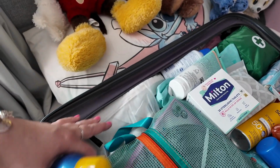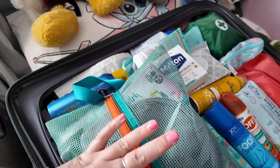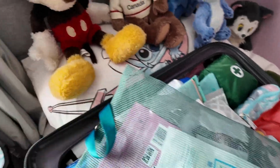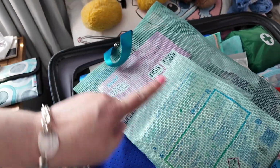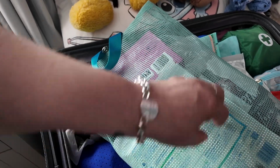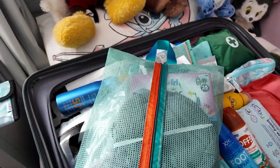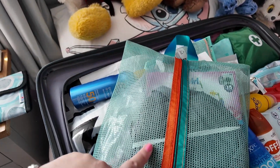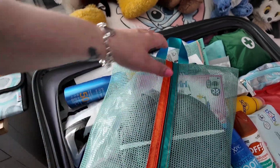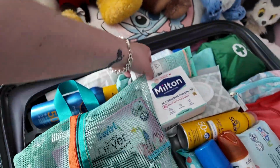I've also got my shoes underneath here. This bag here, I don't know if you can actually see inside it, I've got some dryer sheets here. The Dr. Beckmann travel washing sheets are in here. I've got some Lenor crease release spray, which I was recommended. I also have a laundry bag in here because I do plan on doing some laundry whilst I'm on the cruise. So this one is pretty much packed up.